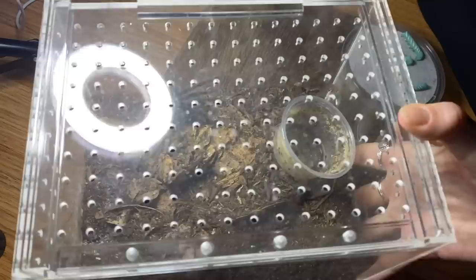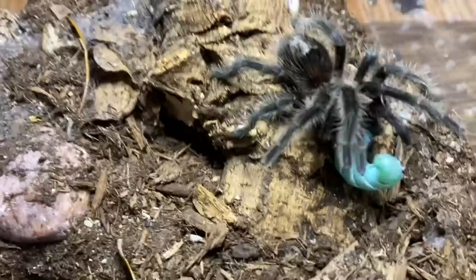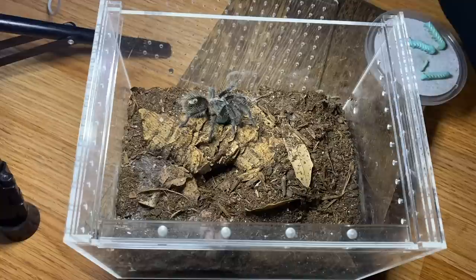Alright, so next we are going to do my second favorite Grammostola species. First favorite is Grammostola pulchra. Second favorite is Grammostola grossa. I bet we can get a pretty awesome feeding response out of this one too. Oh my goodness. Vicious. Not really vicious though. Actually, they're probably just pretty hungry. Their abdomens look a good size, but I haven't fed them in a little bit.